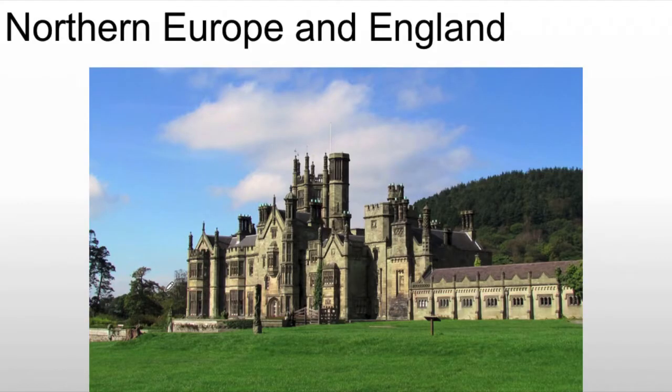But we're going to be looking at manor houses, and we're going to be focusing on Northern Europe and England here, because these houses take on a different form when you move to Italy. Italy being far more urban throughout the medieval period and based on trade, rather than Northern Europe and England, which are based on the feudal system, which is agricultural.